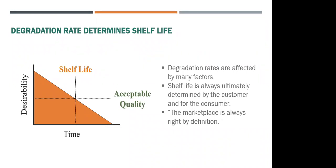This graph is kind of simplistic, but it illustrates the points. I remember my econ professor always using a straight line to show how everything works. Shelf life doesn't always decay in a nice straight line, but we can see desirability, how suitable it is for a purpose, and time. And there is a place where it's acceptable quality. And we define that as a shelf life, but there's kind of a distribution about this. When we start trying to predict shelf life, the rate of degradation is affected by many factors. We'll talk about some of those today.